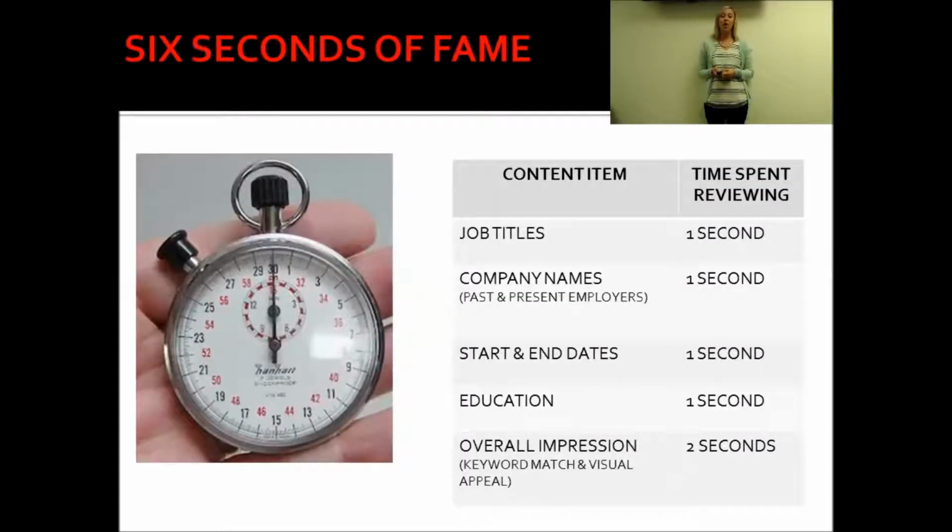Unfortunately, it takes you a lot longer to create a resume than an employer actually reviews this. We call this the 6 seconds of fame. So, on average, job titles, company names, start and end dates, education, an employer will only review for about 1 second. But the overall impression, the design, the organization of your resume, an employer will review for about 2 seconds. So you want to make sure that your organization and style of resume is well put together and will stand out.